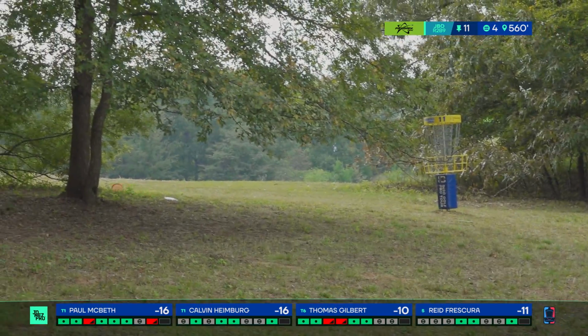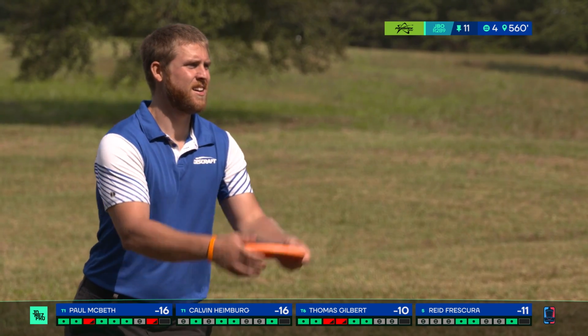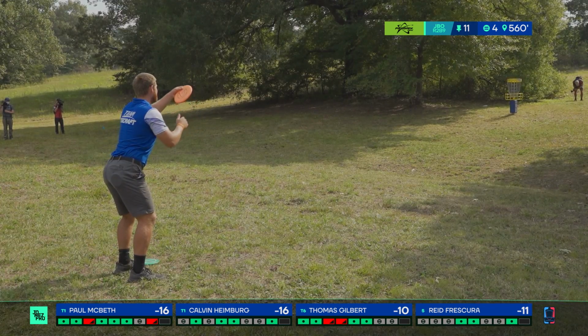Most players want to bring the height in there to try to give it maybe a little bit of a run and get a little bit closer to the basket. You don't see too many low skip shots, but Thomas, forced to go with that low skip shot, made a very nice effort from there.